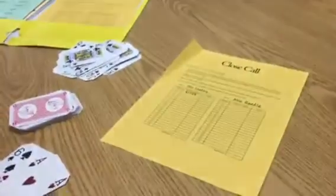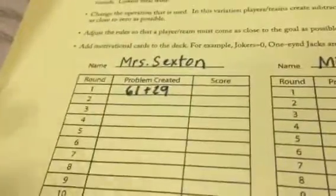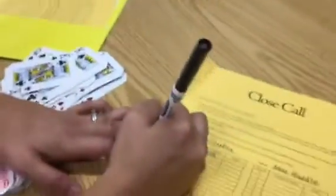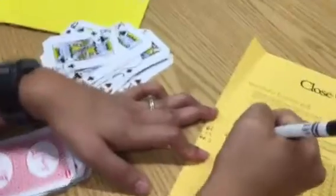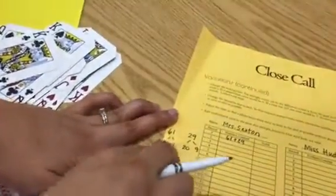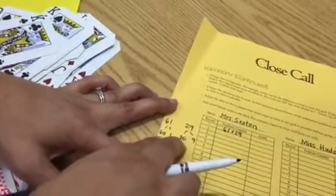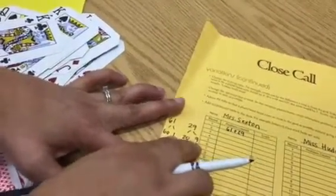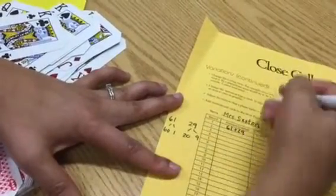And parents, we're trying to solve these problems mentally in our heads, so not using the traditional algorithm. One strategy that we might use is I might think about 61 as 60 and 1, and I might think of 29 as 20 and 9. So I'm going to add my 10s first. When I add 60 plus 20, I get 80. When I add 1 and 9, I get 10. And I know that 80 plus 10 is 90.